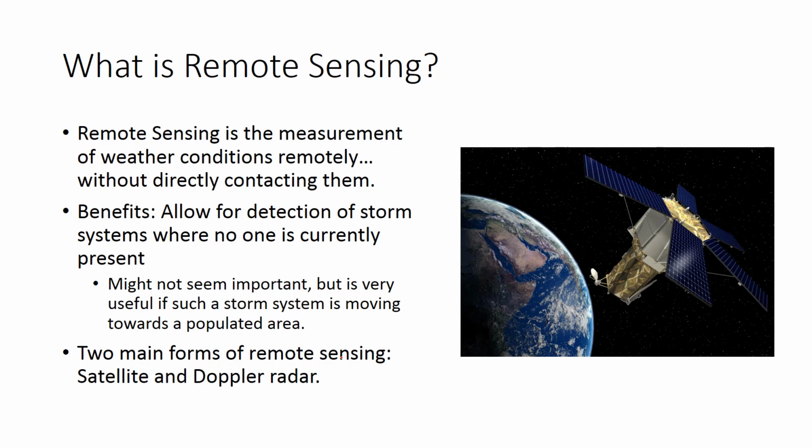In this investigation, we're going to talk about two main types of remote sensing: satellite and Doppler radar. You'll look at some satellite maps, you'll look at some Doppler radar maps, and you'll get a good feel for how satellite and Doppler radar technology work. So without further ado, let's jump in.